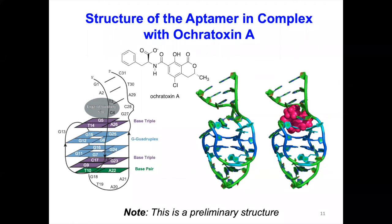And I'll just mention, besides the fact to emphasize it's a preliminary structure, there's a whole class of these duplex, quadruplex structures coming out now, and the binding site for ligand is always in the 3 or 4 examples that exist, where the duplex, or sometimes a triplex, meets the quadruplex, or at least in this case, the top base triple.